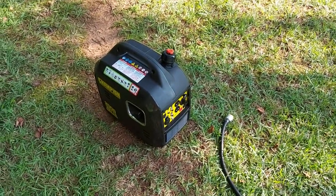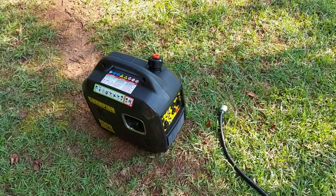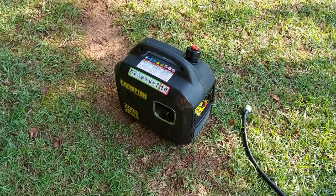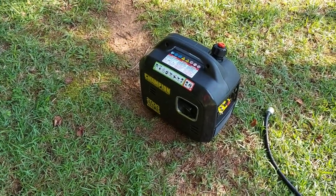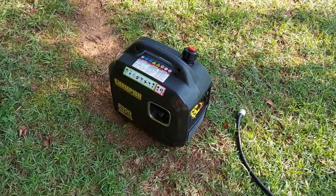But I had the AC set on low cool, and it was set at 62 degrees last night. That's what the AC was set to. And that little generator still has gas in it after running 11 hours straight, running that AC for 11 hours all night long. So I'm really impressed with the runtime.